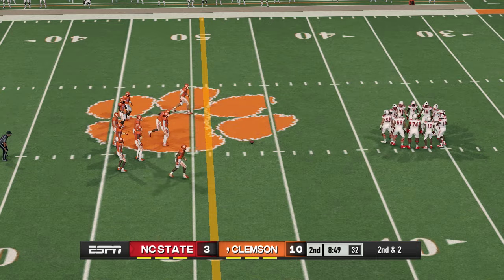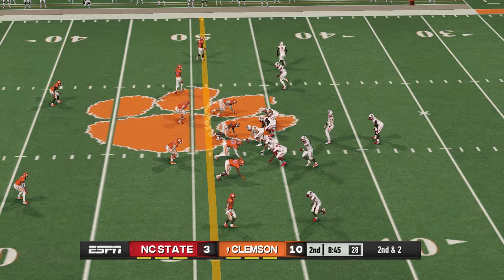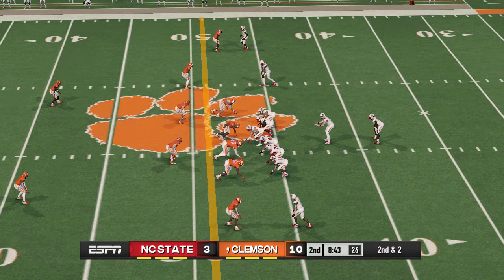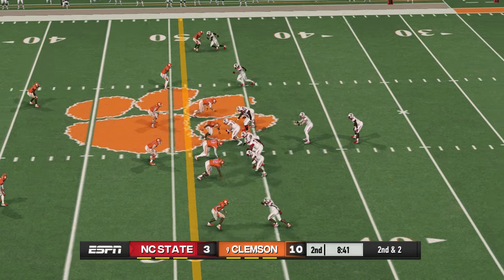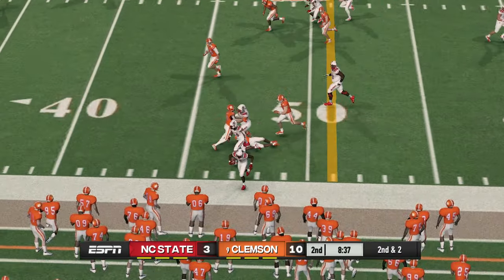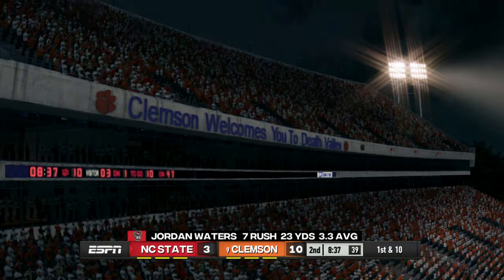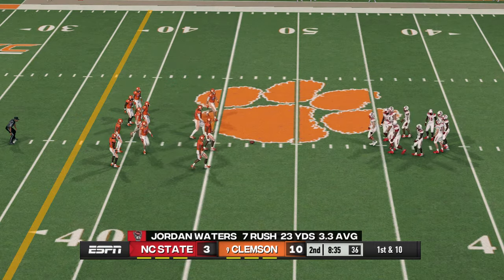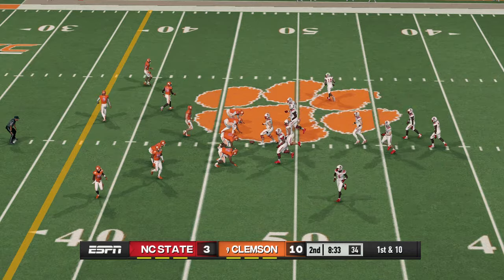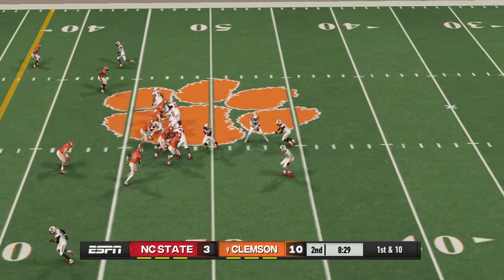So it's second down and about 2 yards to go. Here's the give. He's pushed out of bounds at about the 47-yard line. He'll pick up a first down with that run from the halfback. He took advantage of a powerful effort by his offensive line to turn that into a pretty big run.